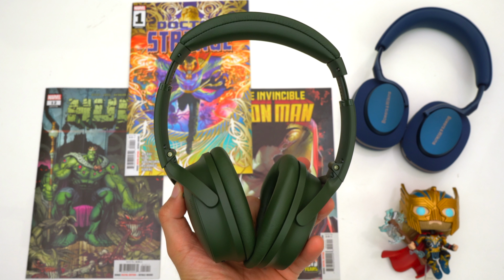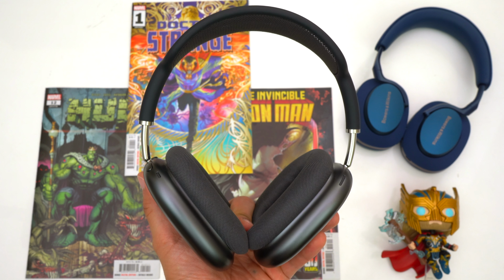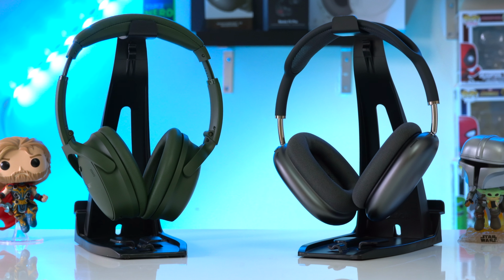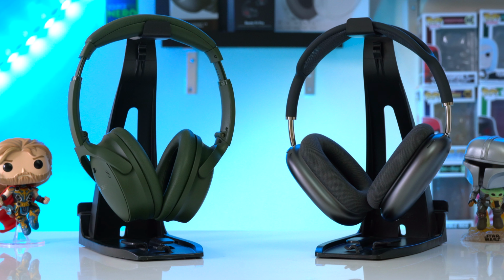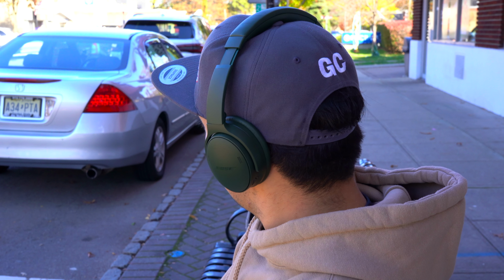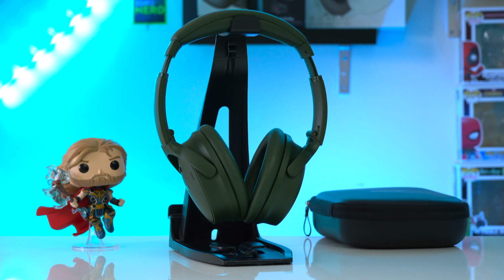So like you may have just seen, both the Bose QCs and AirPod Max block out significantly more noise than the Beats Studio Pro. But when it comes to comparing the Bose QCs and the AirPod Max, the AirPod Max do a better job of blocking out constant lower frequency sounds like road noise, whereas the Bose QCs do a better job of blocking out higher frequency sounds like chatter. But overall, I do feel that the Bose QCs have the better active noise cancellation here because they have less cabin pressure than the AirPod Max, thus making the Bose QCs more comfortable to wear than the AirPod Max.